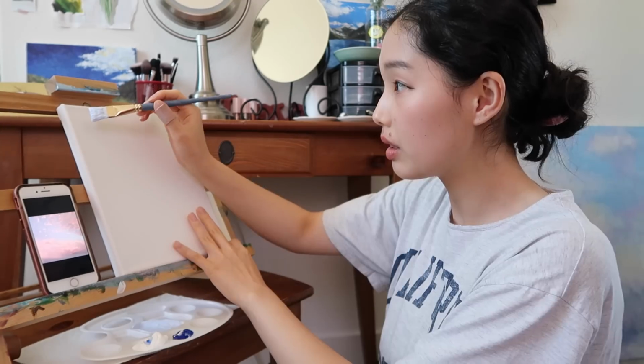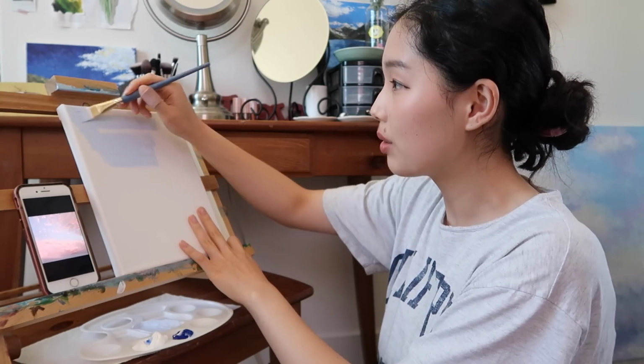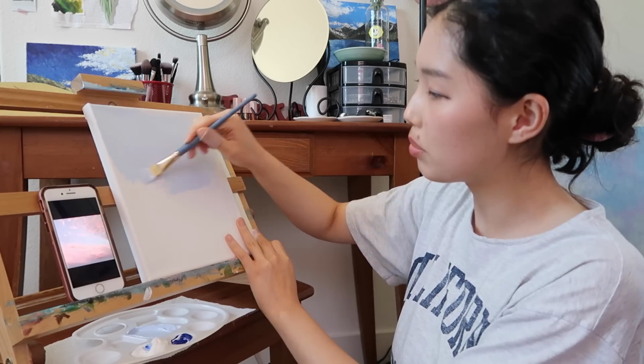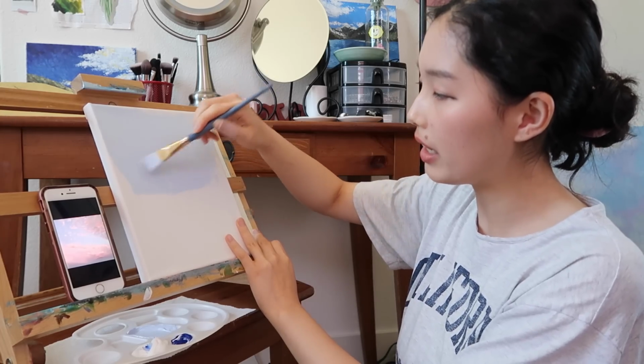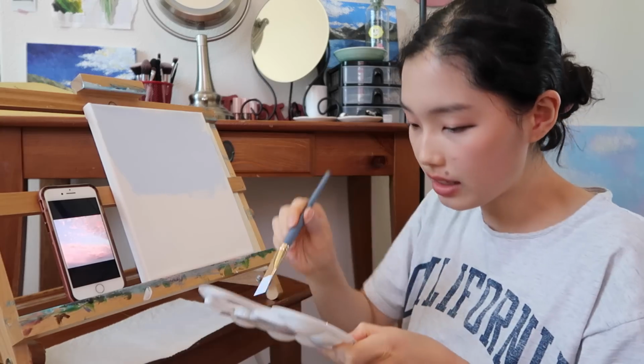This is a nice color. So here we go. We're gonna go for it. Yes, it's a delightful, cute little color. So we're gonna have a nice blue all over and then we'll make it a little more complex with different blues, different tones. But we're gonna get a nice even coat right now.